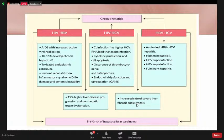And with fibrosis, cirrhosis, and also chronic hepatitis, there is an increase of 5 or 6 times the risk of hepatocellular carcinoma. Therefore, co-infection brings not only more severe cases of hepatitis, but also increases the proportion of cirrhosis and HCC, hepatocellular carcinoma.